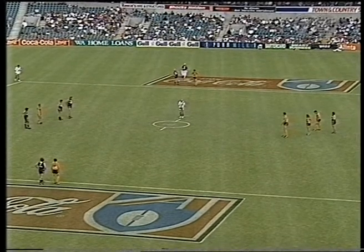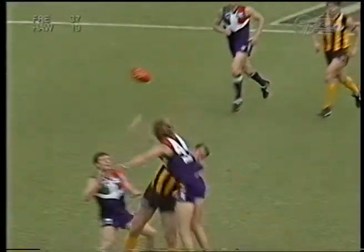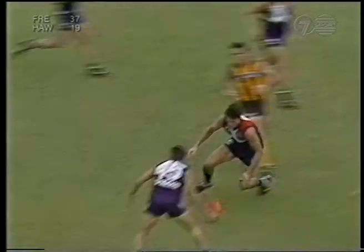So the knee obviously not presenting any problems to him after a bit of a scare last week. 6-1 to 3-1, the difference back to 18 points in favour of the Dockers. Kick it, looping hand pass over his shoulder. Further forward for them.